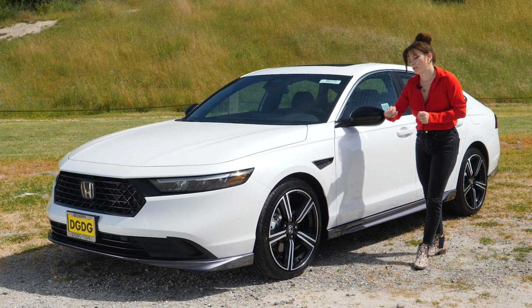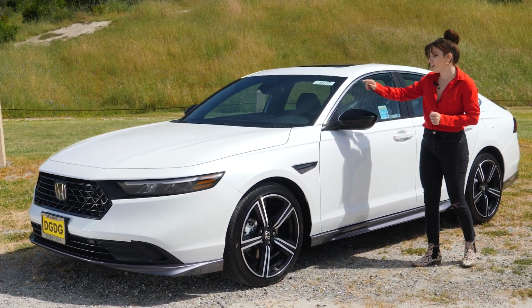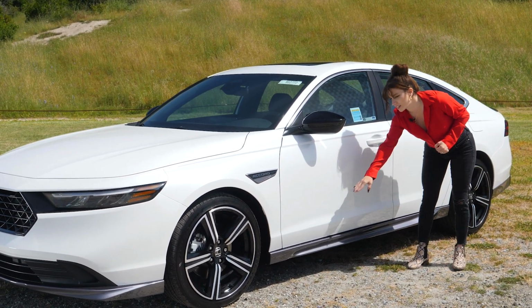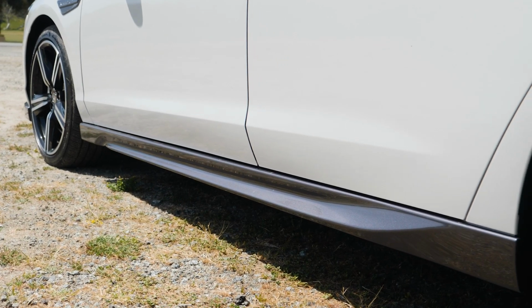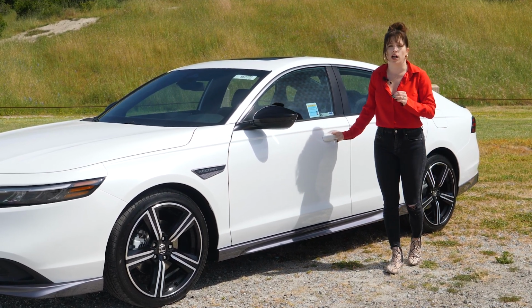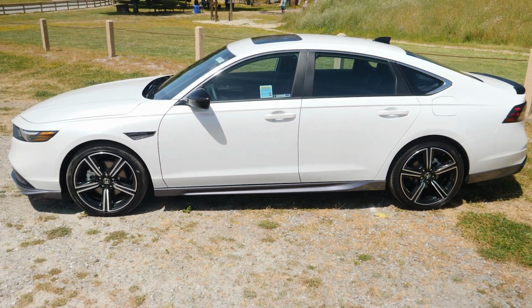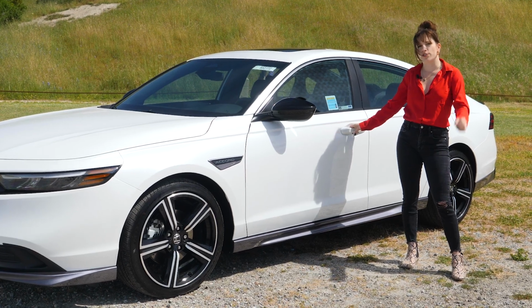Moving around to the side, on the Sport Hybrid trim, you'll get 19-inch wheels. You have some gloss black accents here with Accord on the badging. You'll get gloss black side mirrors. And then there's more of that subtle gray paint along the bottom side. And then you'll have body colored door handles. Another fun feature here is the smart unlock. When you walk away and get far enough away, your car will automatically lock once it realizes that the key is out of a specific range.